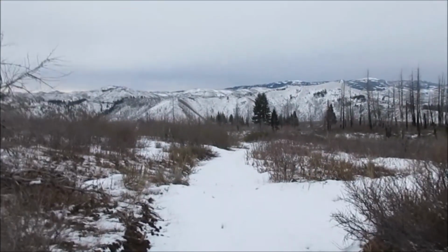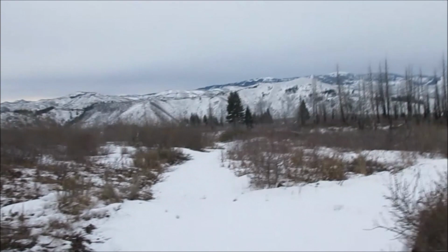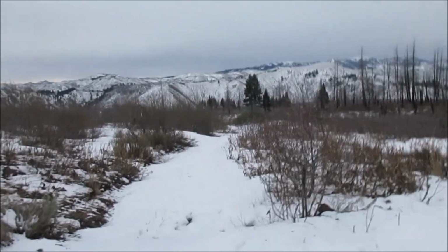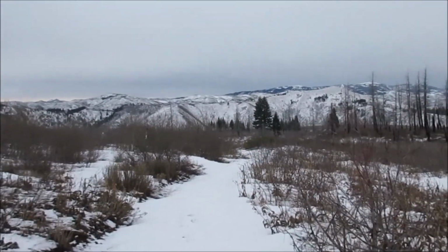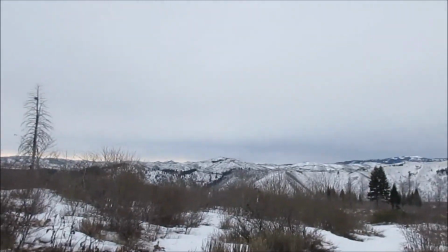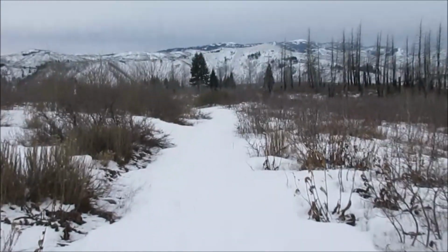Not as fast as I was hoping. For today, I wanted to go a lot faster, and I knew there would be snow. I was hoping that there wouldn't be this much, and it hasn't started storming yet either, so that's good.